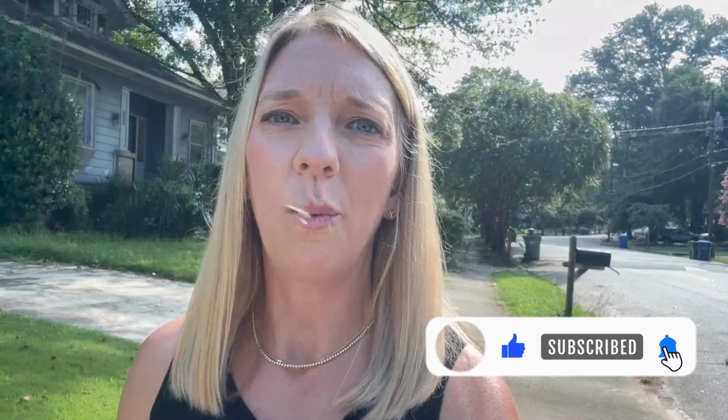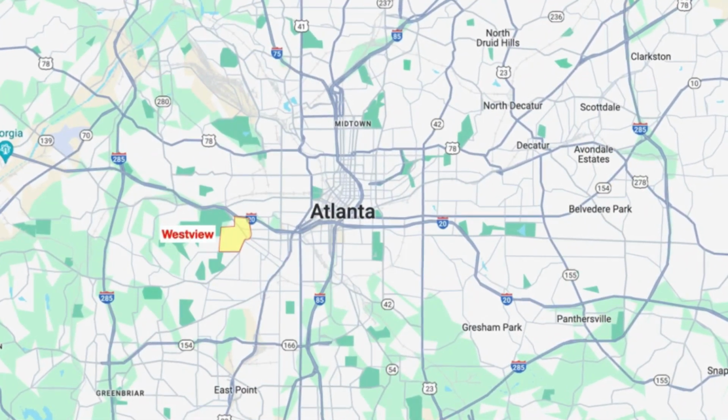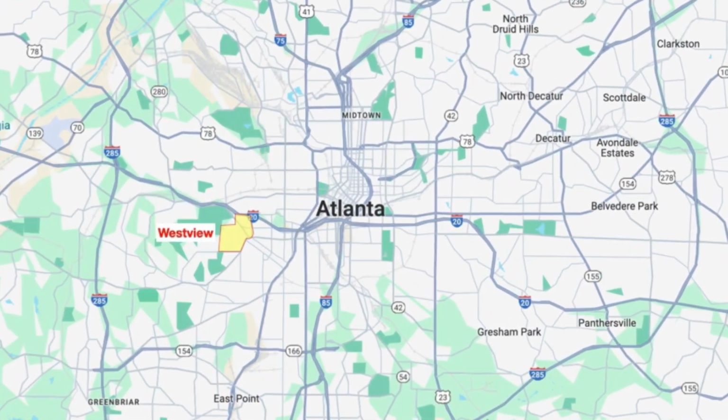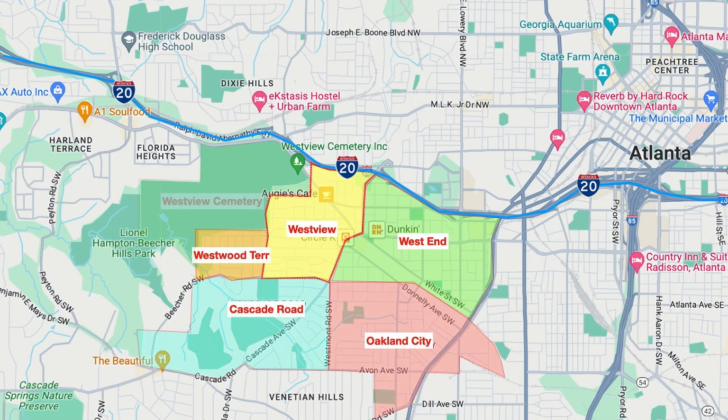Okay, we're talking about Westview today. Let me put up a map so you can see where this is at. It is one of the Southwest Atlanta neighborhoods. There's a bunch of neighborhoods in this area, and it's been an area that's been transitioning over the past 5 to 7 years. This particular neighborhood borders a lot of different neighborhoods. It borders I-20, the West End, Oakland City, Cascade Road, Westwood Terrace, and the Westview Cemetery.